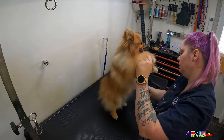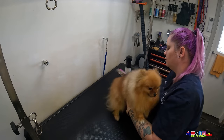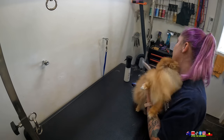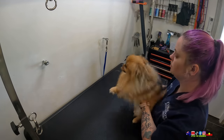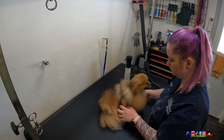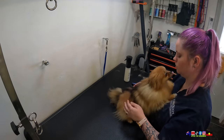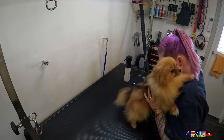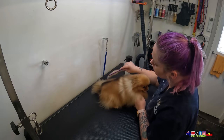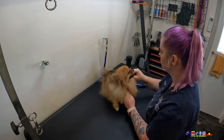All right, so it's pretty much just the back end now that we've got to try and work out what we can do with it. So it might be loosening up, cutting away some of those mats so that we can brush it out all over. I'm sorry, I know. You okay? Oh, you're looking so beautiful though. We do have to put your little lead back on because I can't have you jumping around off the table.